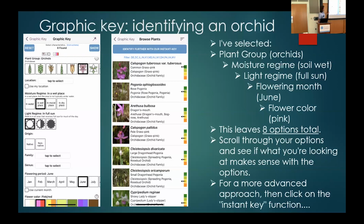Again, they're sorted by commonness and rarity. So at the top, Calopogon tuberosus, common grass pink comes up. And at the bottom, you're much less likely to see showy lady slipper, Cypripedium reginae, in the south. That's a little bit more common as you get further north in the eastern US. So once you get to these last 8 options, feel free to scroll through and see how the pictures look, see how it compares to your material.